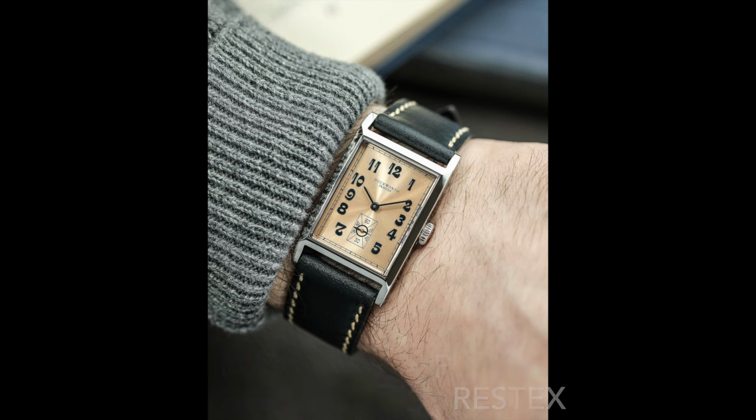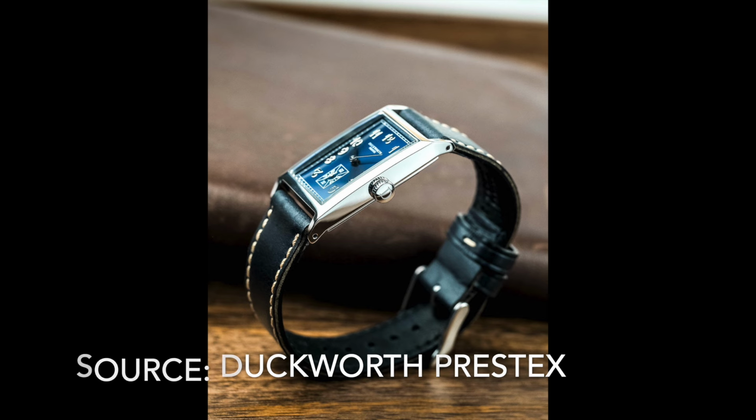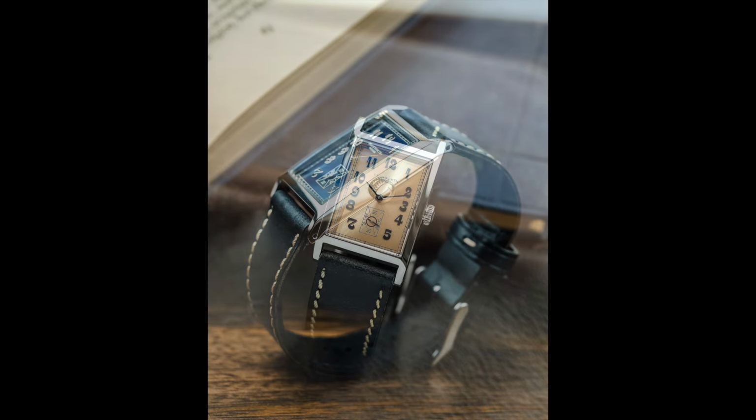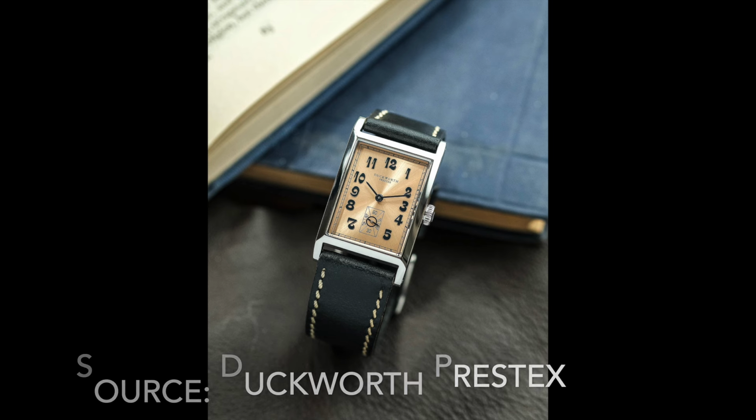The watch is powered by a Swiss Ronda Quartz 1069 SM, which helps to keep the thickness down to a slim 7.5mm. The watch comes in at £495 on the leather strap, which isn't cheap by any means, but not extortionately expensive.